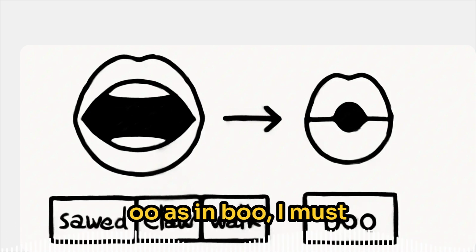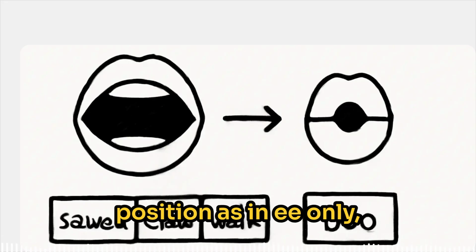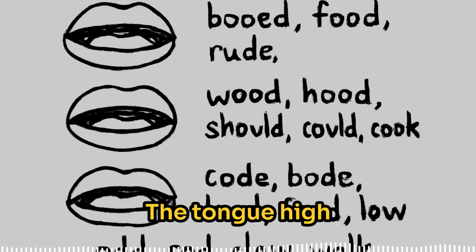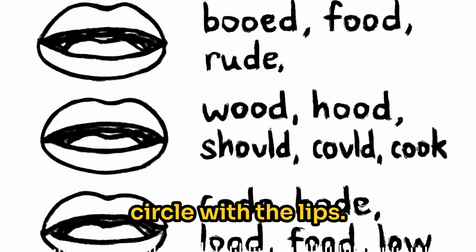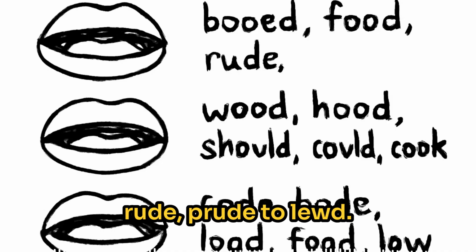To make the sound OO, as in booed, I must drop the lower jaw into much the same position as in EE, only slightly less open. Arch the tongue high and toward the back of the mouth. Protrude the lips and make a small round circle with the lips. The sound is OO, as in booed, food, rude, prude, to, lewd.